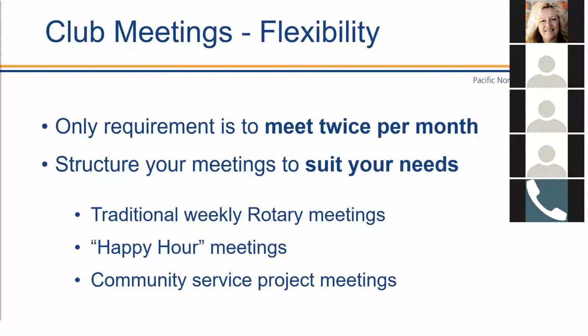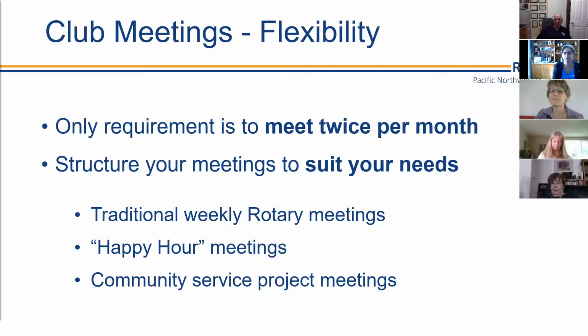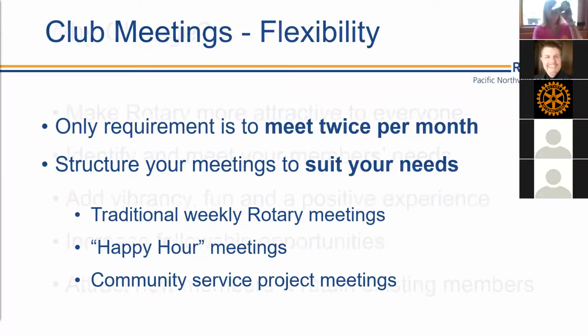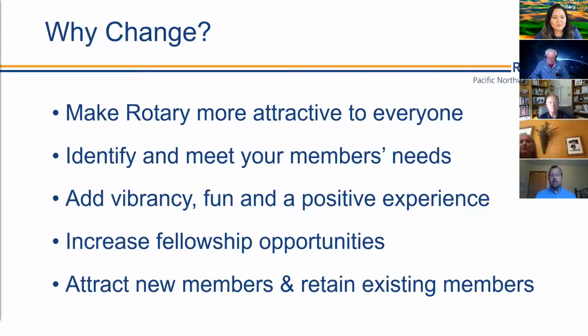I will say this. I know that before this happened and we went to Zoom meetings, some of our fastest growing clubs were the ones that had happy hours. That fellowship portion of it created a lot of fun in the Rotary meeting. And now with Lynn having happy hour on Friday, I just heard earlier today that they were going to stop it, and they all revolted and said, no, we want to continue to have our happy hour. They look forward to it every week. So why change? If Rotary is not attractive, we want to make it attractive to everybody. We want to identify and meet the members' needs.